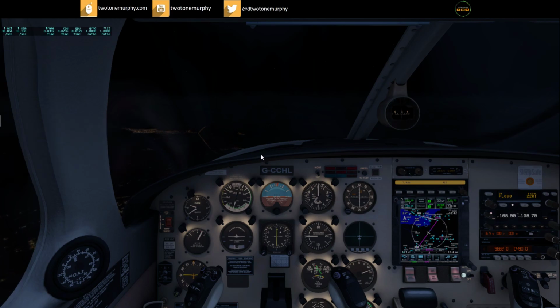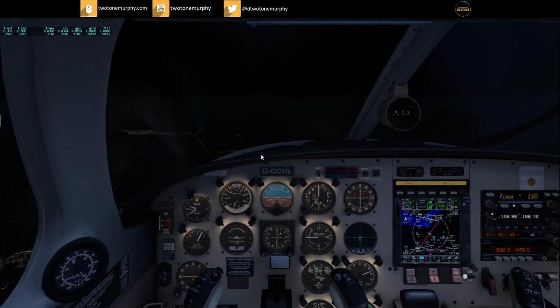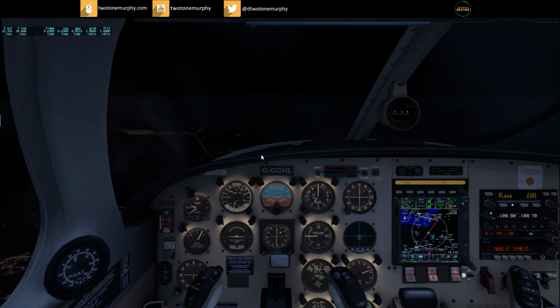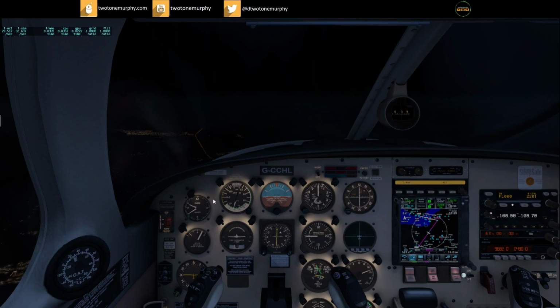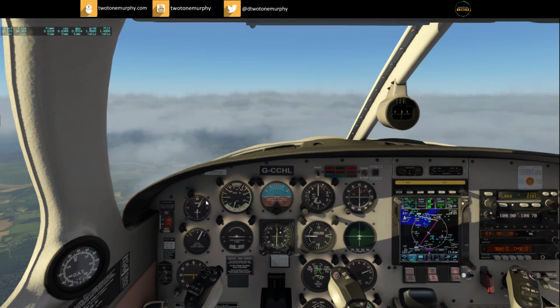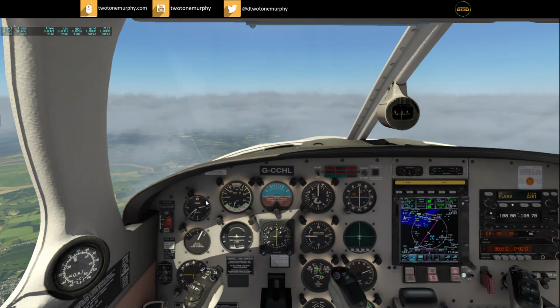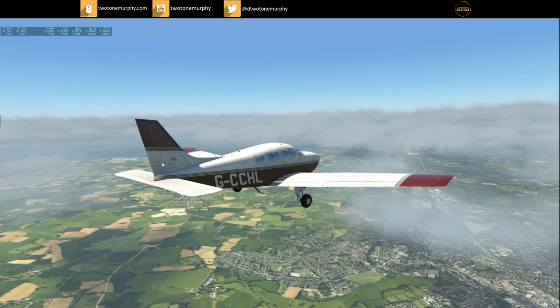The advantages of having a sim. Now, what we can do, we can remember our time here. So it's about 20 to 10 or 9:40. We'll scoot the time back because I want to show you the exterior of the aircraft. About there will do. So we'll jump outside and I'll show you guys around.